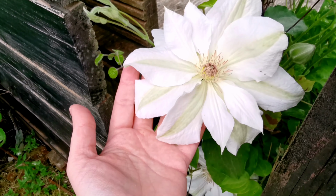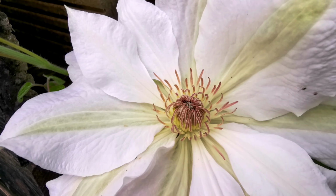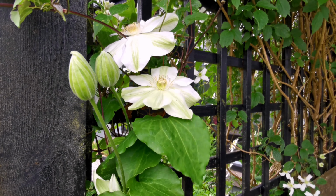It's stunning. And then these huge flowers of Mrs. George Jackman clematis as well. Beautiful white. There's so many nice tones running through this flower as well, but it's the size of it, such a feature themselves. I have more roses here.